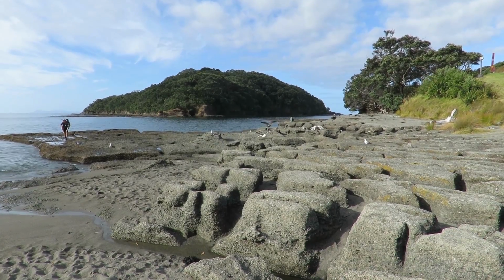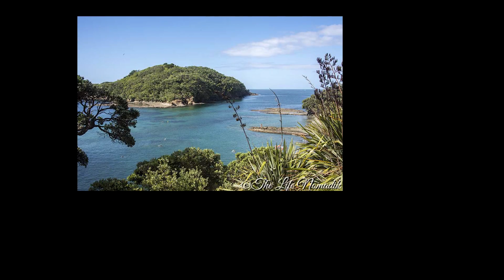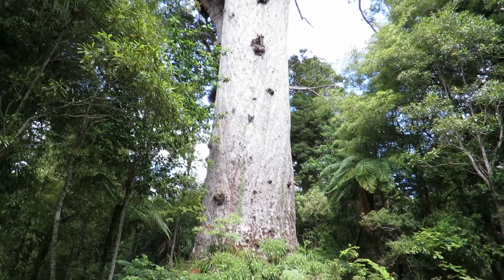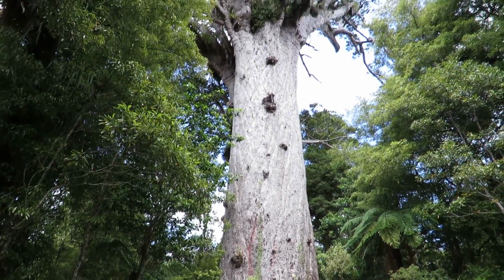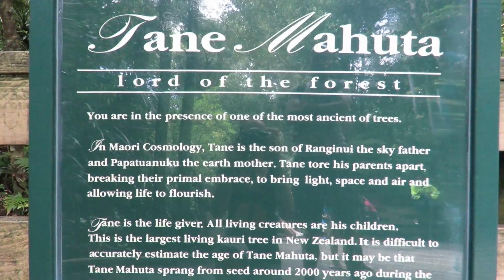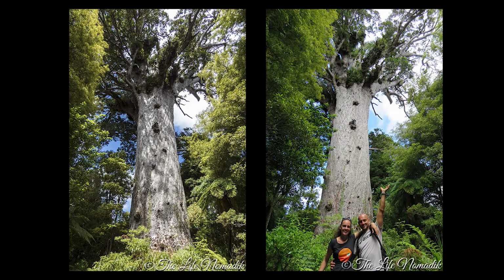Goat Island on the east coast is a site of New Zealand's first marine reserve. Tane Mahuta in the Waipoua Forest is the largest kauri tree in the world with an estimated age of 2,500 years.